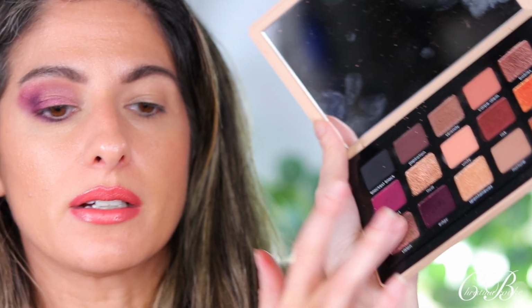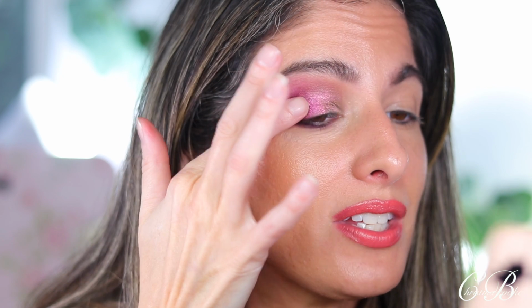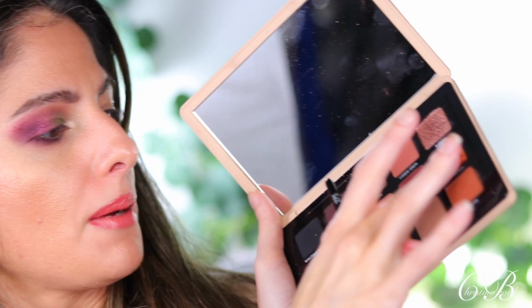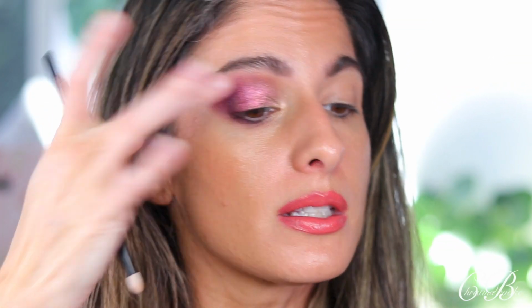All right? Okay, so let's add a little bit more of this because I see it over here, but in here I don't see it. You know what, these Shifty shades, they trick you. It's just where you look, you know what I mean? Okay, so let's add an accent color to the inner corner with Spontaneous. And just for fun, let's grab some Invention and dab that on the center, add some sparkle.